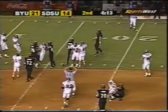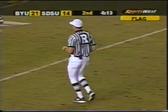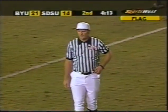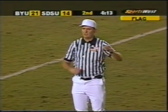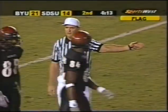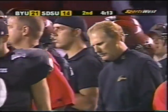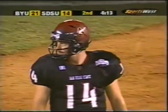There's some whistles and bodies flying and talking, kind of a mess there. Yeah, they blew that one dead before it got going. Prior to the snap, false start, offense. 5-yard penalty, it remains third down. Well, and San Diego State trying to throw another quick screen, a slip screen back to the right side, wide receiver screen. They do a great job of that, good as anybody in the conference at getting those receivers involved in the screen game.